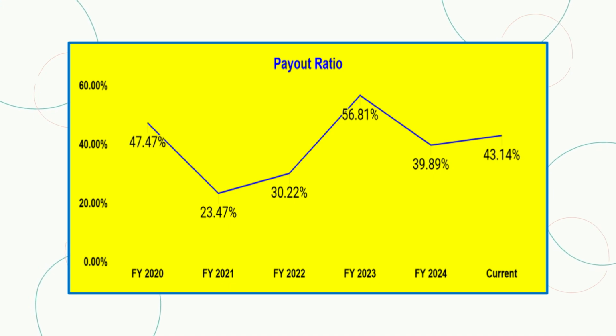However, in FY 2021, this ratio dropped to 23.47%, reflecting a more conservative approach, possibly to retain earnings for growth. In FY 2022, the ratio rebounded slightly to 30.22%, but the big change came in FY 2023 when it surged to 56.81%. This spike suggests CDSL prioritized rewarding shareholders with higher dividends during this period.